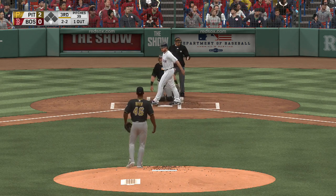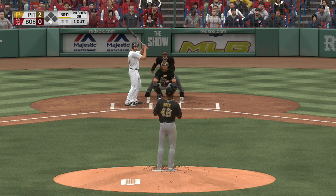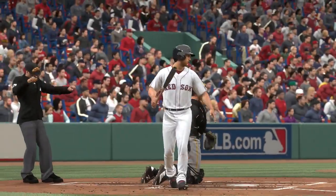And another foul ball. Man, I like the last two pitches. The changeup and then the fastball, and he's late with the swing on the fastball right there. You got him in between right now, and that's an advantage to the pitcher. Swing and a miss on the changeup, and there are two gone.